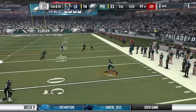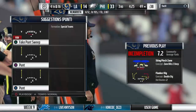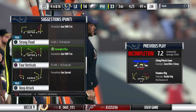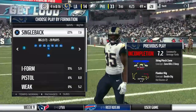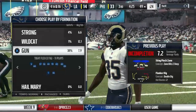Mariota from the gun on third down. Hard throw, incomplete. Kenneth Dixon, the running back, the intended target. And it's fourth down. So many offenses want to include their running backs into their passing offense and be able to swing the ball out or check it down to them. But sometimes those guys are just not as comfortable catching the ball as they are running it.